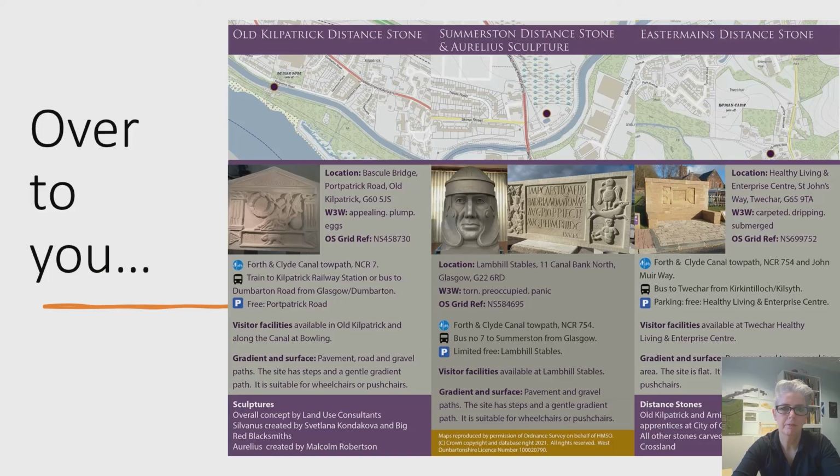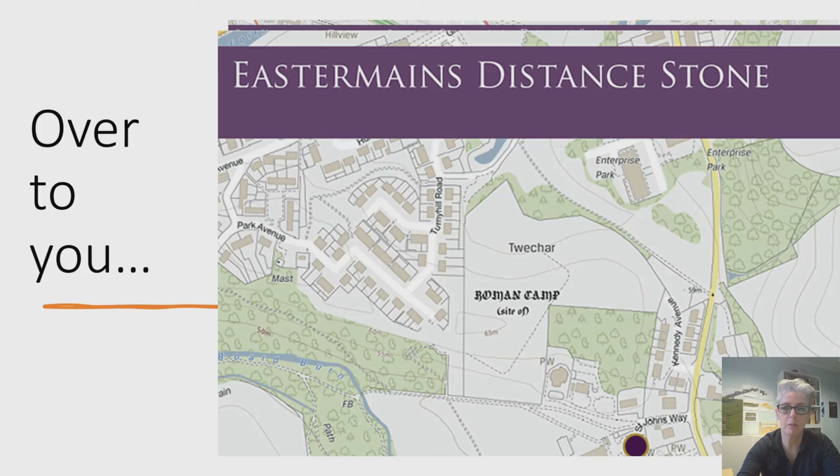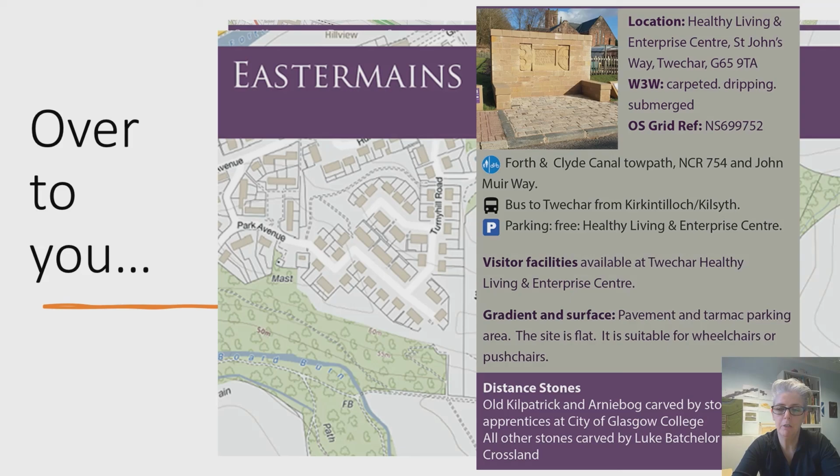So I hope you feel encouraged to travel to Twechar and experience the sculpture firsthand. And you can do that by following the directions in this really helpful leaflet that has been produced by the Rediscovering the Antonine Wall project team. And that provides you with an overview of the sculpture and a map with a location spot telling you exactly where it's located, as well as some information on how you can travel to see the piece from different directions and using different forms of transportation.